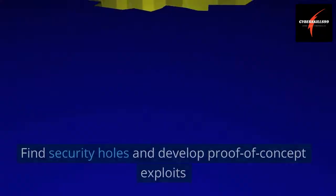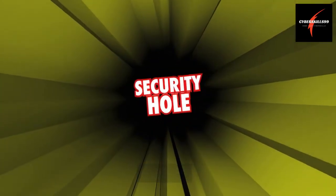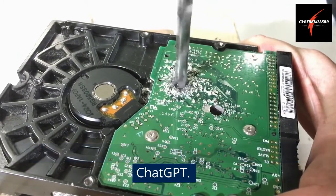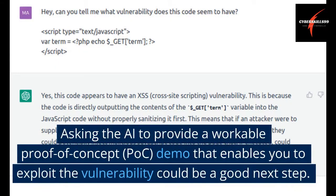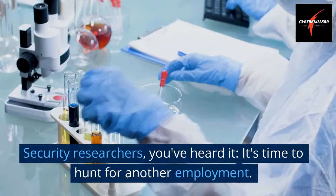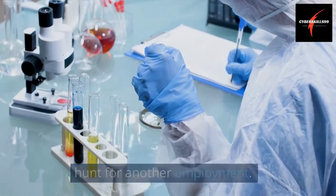2. Find security holes and develop proof of concept exploits. If a piece of code has a security hole, you can ask ChatGPT. The engine will flawlessly and plainly lay out the justification for the decision for you. Asking the AI to provide a workable proof of concept (POC) demo that enables you to exploit the vulnerability could be a good next step. Security researchers, you've heard it, it's time to hunt for another employment.